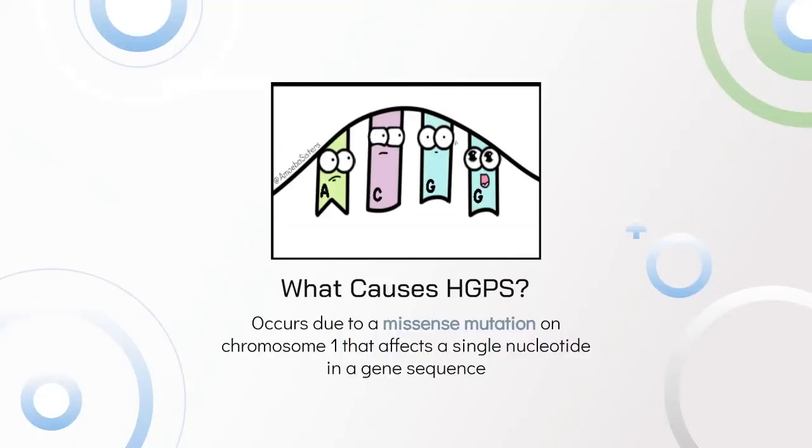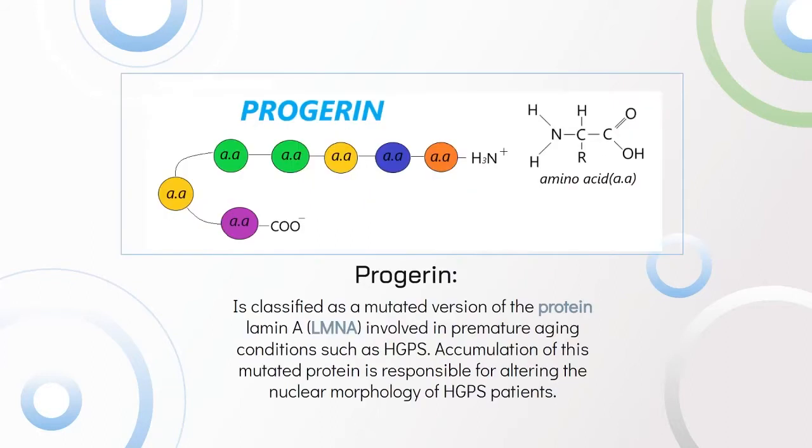Well, a single letter misspelling in a gene on chromosome 1 called the lamina gene, which is responsible for coding the protein lamin A, causes HGPS. From our course, we know this type of mutation only affects one nucleotide in a gene sequence, and is also referred to as a point mutation or a missense mutation. This type of mutation produces a smaller morphed form of lamin A, which is called progerin.